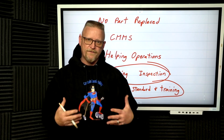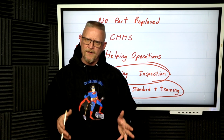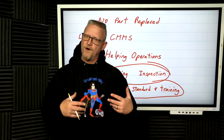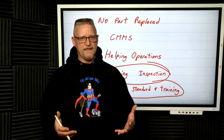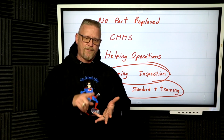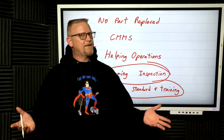It's part of your role to ensure reliability. Reliability means the line runs, not just that parts don't break. And so it's on you, in my opinion, to help drive some of these things. So look in your CMMS for areas of opportunity to train operators, have better incoming raw material inspections, and overall just make the plant more reliable.